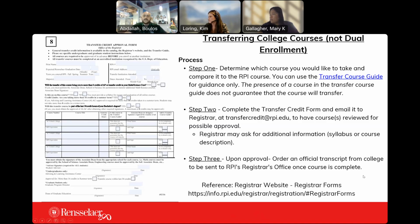You can easily pull up a course description from their course catalog. Just make sure it's the most up-to-date or the most recent version. The 2024-2025 version is the one you're going to want to find. You're not going to want to use a version from the early 90s or something like that when you Google something. So just make sure you're always using the most up-to-date course description for each class.